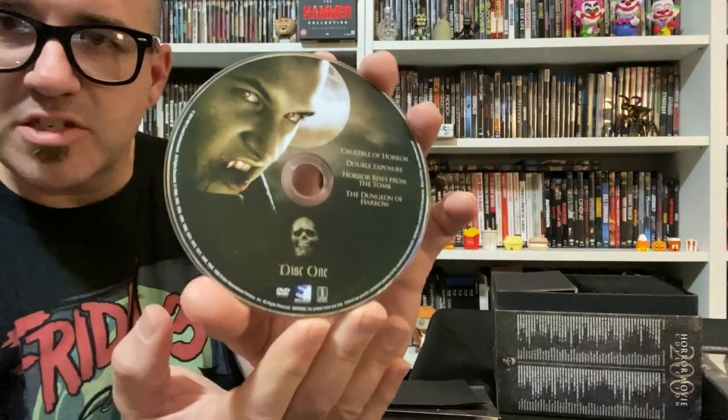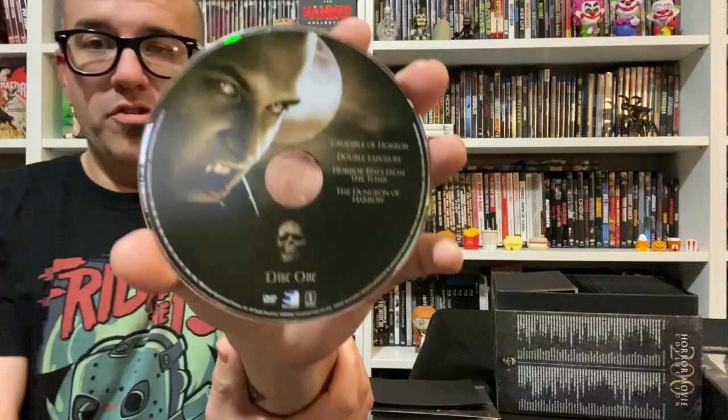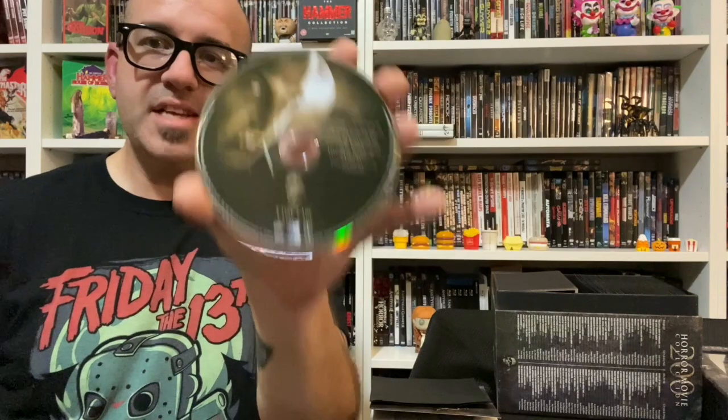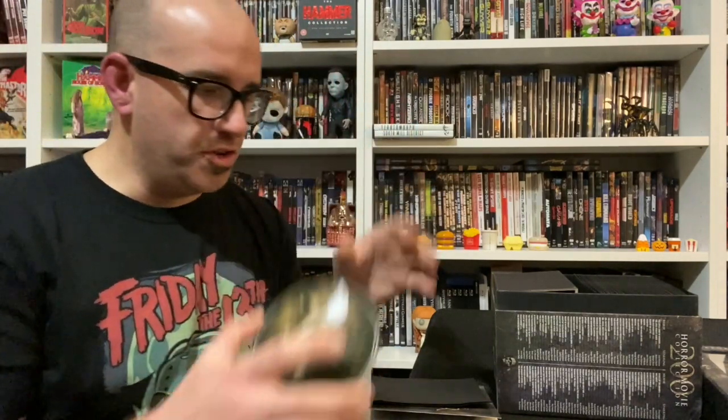So this says disc 1, so it is disc 1. And it tells you that this one has Crucible of Horror, Double Exposure, Horror Rises from the Tomb, and the Dungeon of Harrow, or the movies that are on this disc. And some of you may recognize this because this is from another set, which I'll actually pull some of those out. I believe I have it, and I'll show you in a minute.